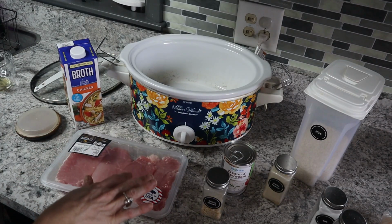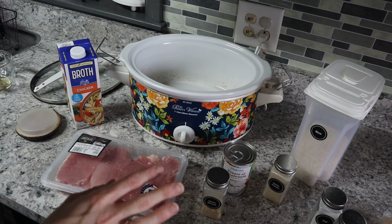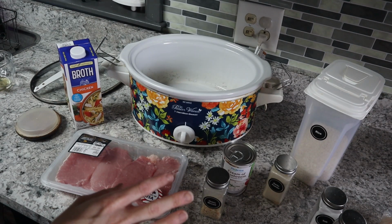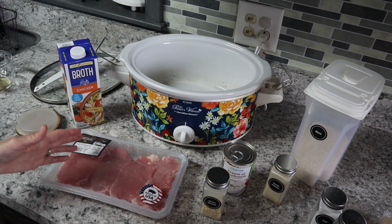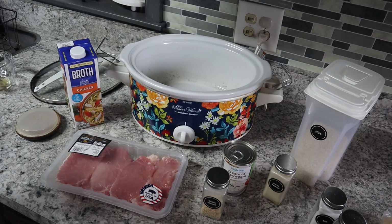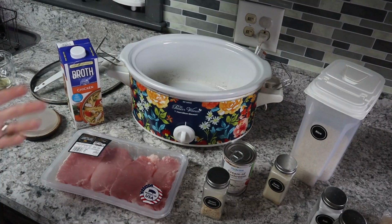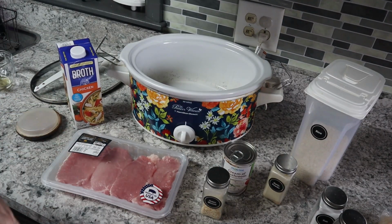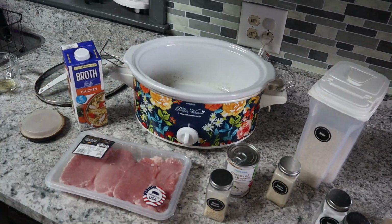Once it's done cooking for 7 hours, we'll take the lid off and we'll shred the pork chops, and then we'll add the rice and another cup of water. And then we'll cook it for another 45 minutes to an hour until the rice is basically done cooking. And then we'll take the lid off again and add the cheese. And it'll be done. And I'm going to serve it with maybe another side of vegetables. I don't know if I'm going to make potatoes. We'll find out. But let's go ahead and get this started.